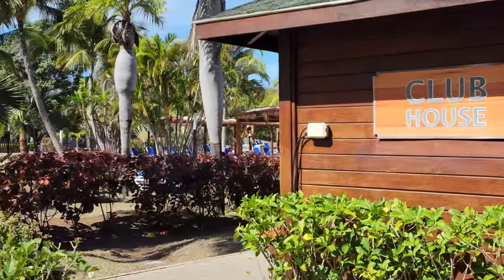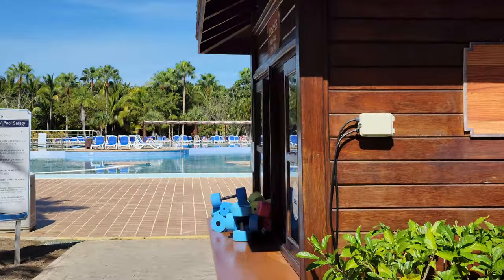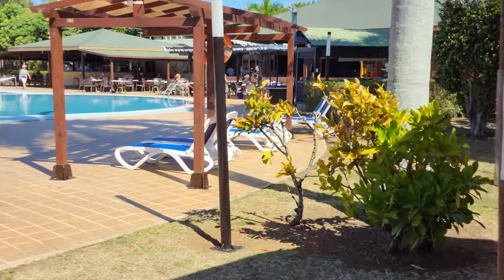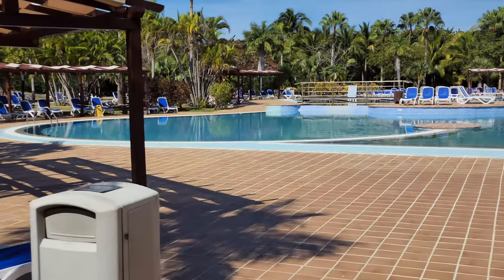You don't want to lose your towels. There will probably be a fee if you lose your towels. You'll get a slip when you check in, and that slip you give to the clubhouse here, and you'll get two towels, and you can exchange the towels each day for fresh ones. And here's the pool.